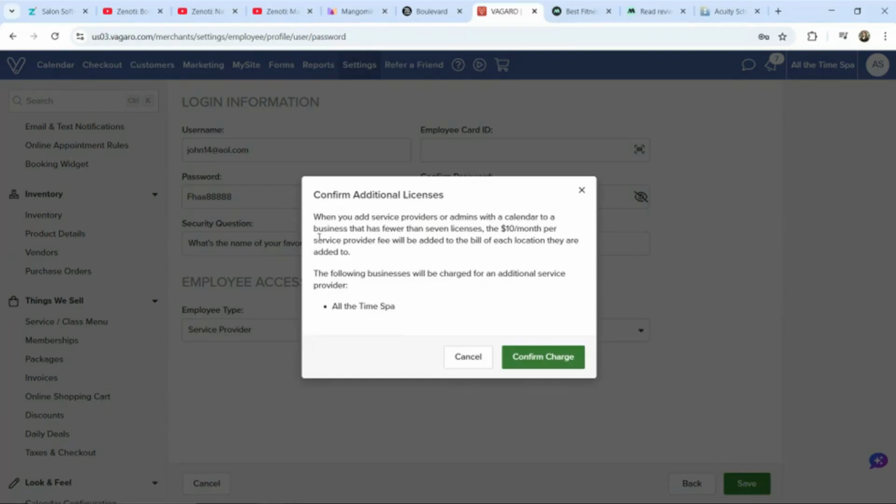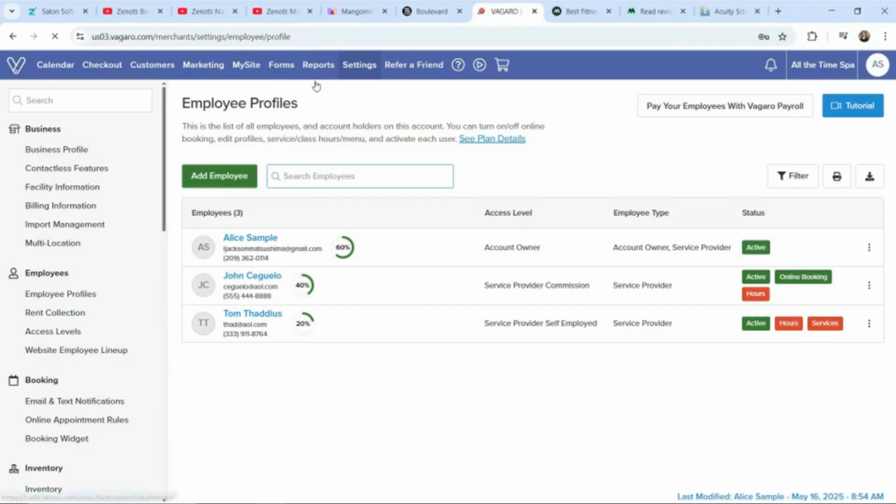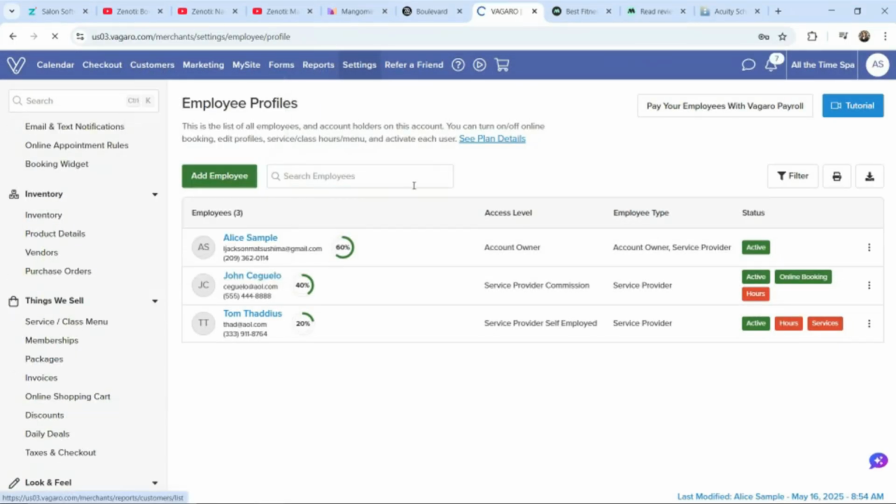Okay, so you'll notice that it does tell you that any businesses that have fewer than 7 licenses have to pay $10 per month for every provider and every location. So that's something to consider if you are scaling. It's still pretty affordable though, and it caps out at $90. But the catch is that even once you max out that $90 per month phase, anything else that you want to add, which isn't included in the base fee, will come at a monthly fee. Things like text message or auto emails for birthdays and promotions might come at an additional cost per text or per email. And that's something that you'll need to consider.